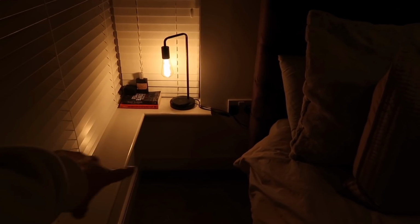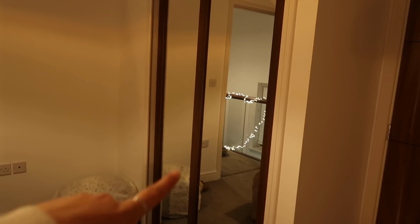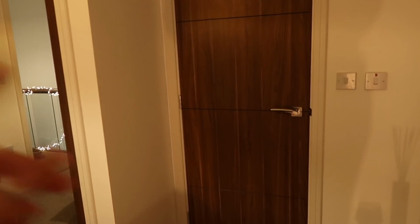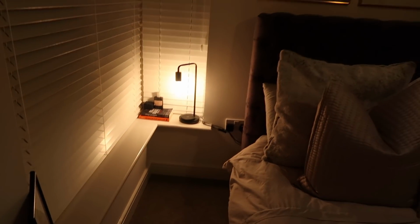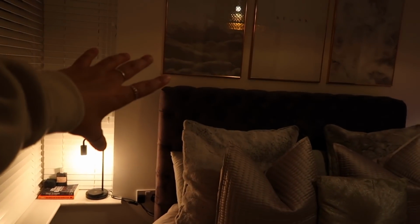But like I say, I did order him a bedside table for here, and I got wood because I thought it would match with the wooden wardrobes, and we also have dark wood doors, so I was actually on the lookout for like either a gold one or a marble one, so it would match the kind of theme that I have going on up here.